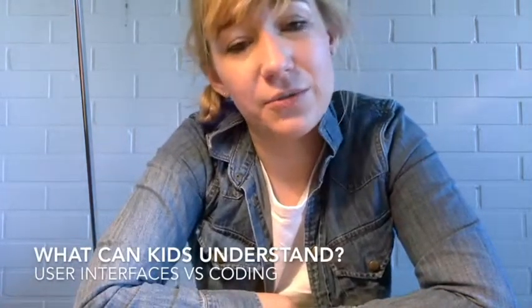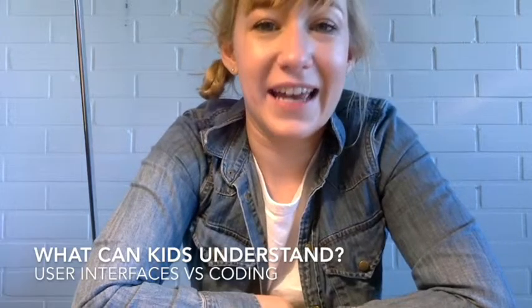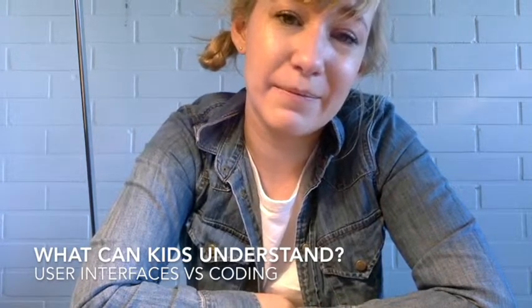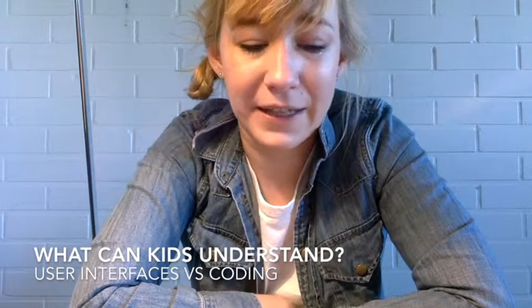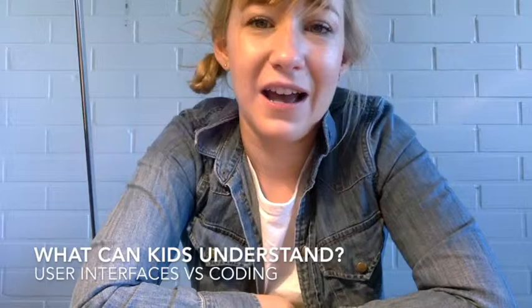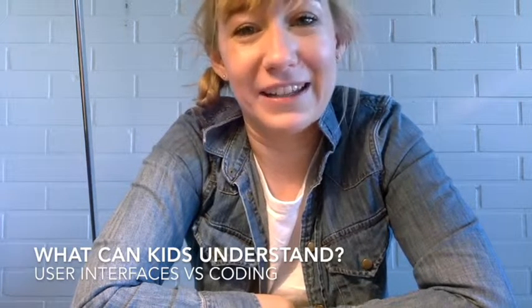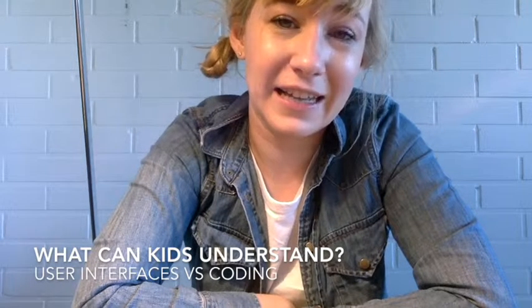So the third question was, how are kids able, at a young age, to understand technical interfaces and symbols? And I would break this question into two. I think the other part of the question is, how are kids able to use tablets and apps already at a young age and understand so intuitively the UI and the design?